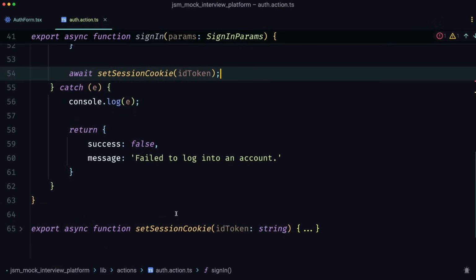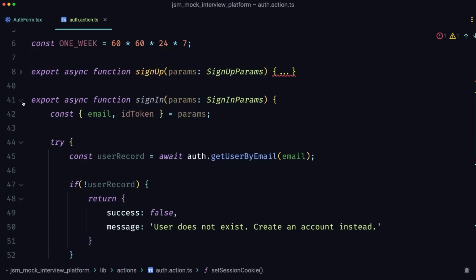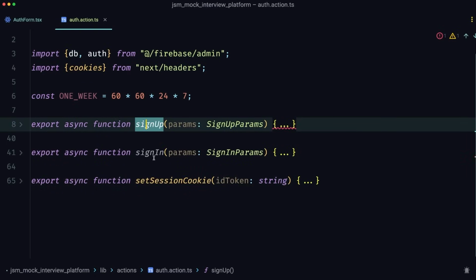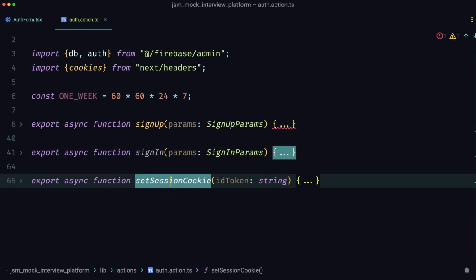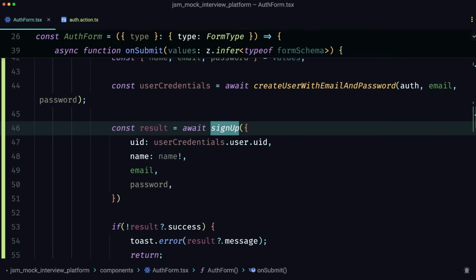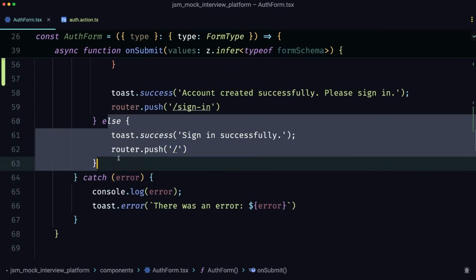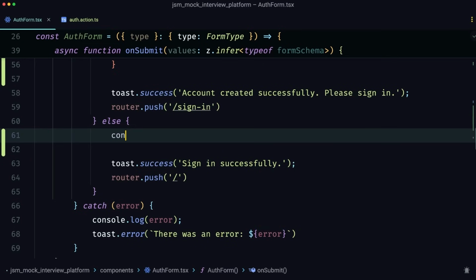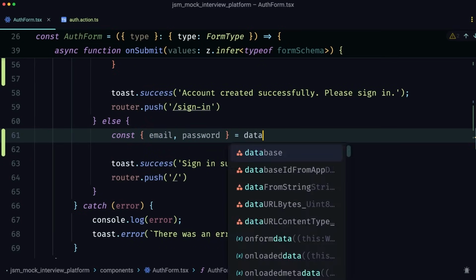And this setSessionCookie is the function we have created on our own not that long ago. So now we have these three very important functions: signUp, signIn, and setSessionCookie. So let's actually put them to use to perform a sign in after we create an account. I'll head back into the auth form. Here we had the sign up. So we want to head over into the else part of this login process, which is the sign in. In here, I'll first want to get access to the values from the form. So the email and the password, which is coming from the values.